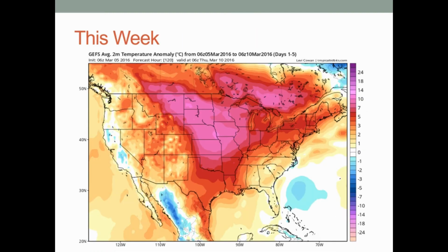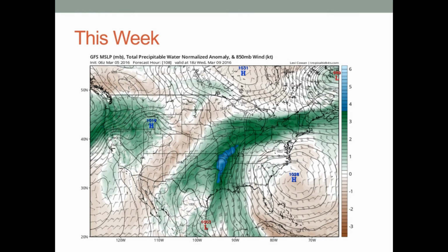And look at the temperatures here in the day 1 to 5 frame. We're looking at temperatures anywhere from 5 degrees up to 10 degrees, and in a few spots we could even be approaching 15 degrees above normal over the central Plains. Now, with that warmer air pushing in, there's going to be a transitional boundary. We're going to have some cooler air still to the east, the warmer air pushing in from the west.